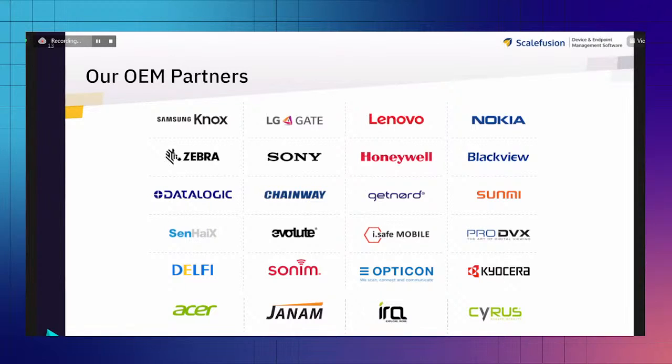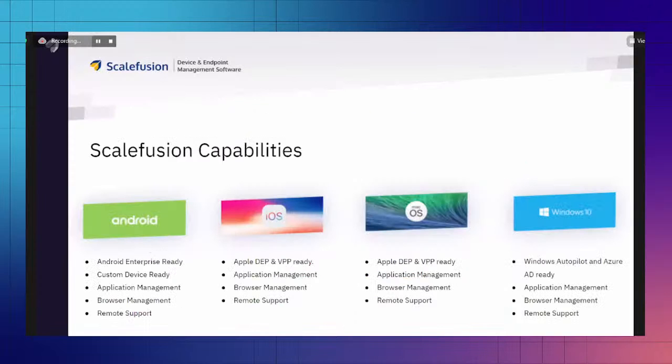We have partnered with about 35 OEMs, some of them being Samsung, Lenovo, and various other kinds of rugged devices that are there across the globe. What exactly this showcases is, in case any logistics, transportation, or fleet management company is looking to deploy any kind of device, we do support all these devices which are there in the market. This is to ensure that the MDM admin or the company can make use of any kind of devices depending upon their budget, depending upon the scalability, and various other factors.